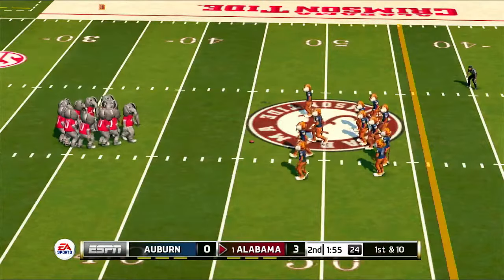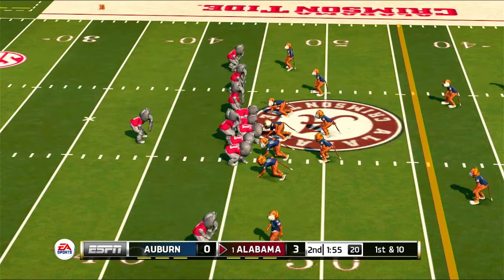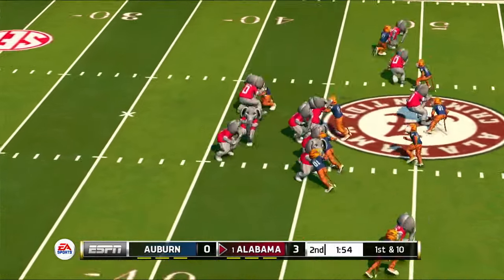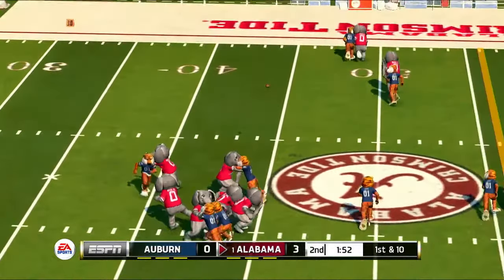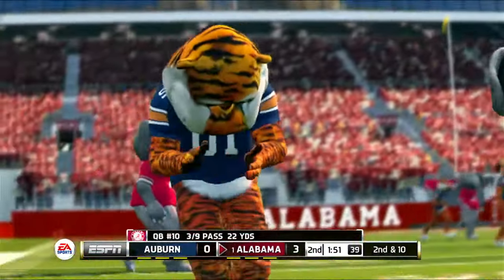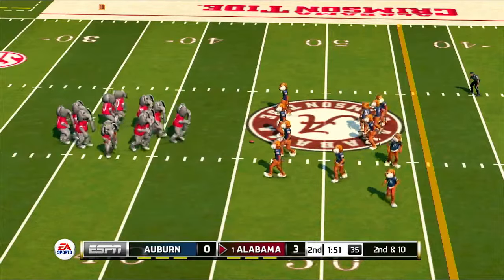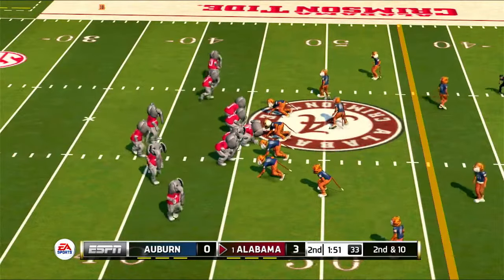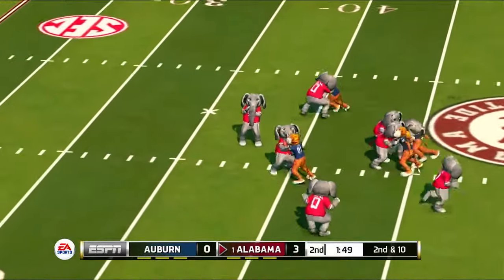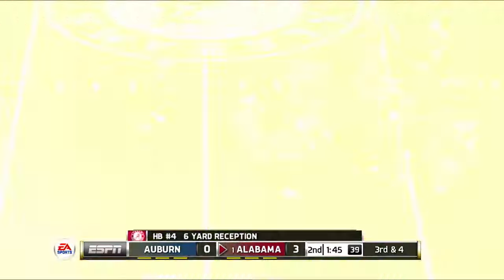Momentum swings have been fairly even. And with so little separation, this game can be drastically changed on just one or two plays. Alabama has a three-point lead. Quick, almost intercepted. They're really fortunate that wasn't intercepted. Not a very smart decision by the quarterback. He had no shot at completing it. From their own 46-yard line, it's second down. Got it and brought down immediately.